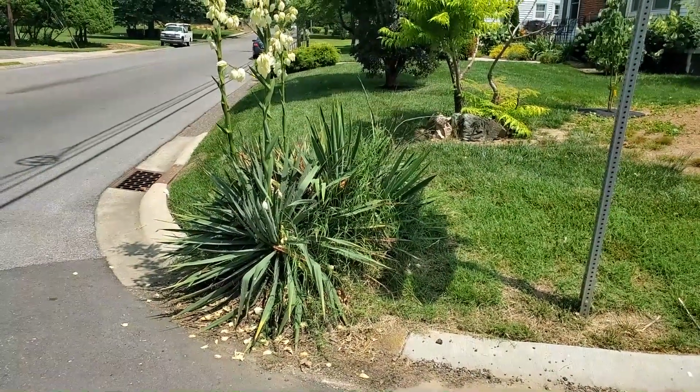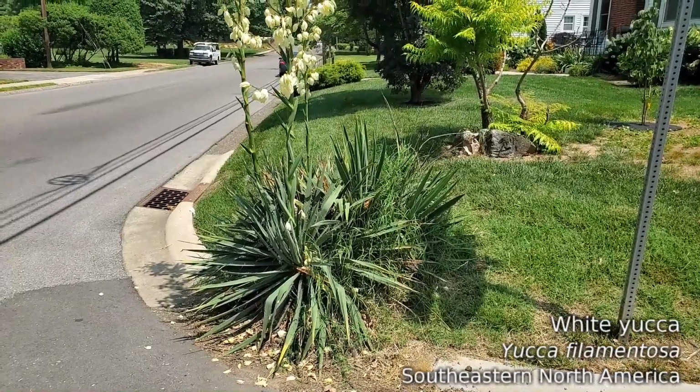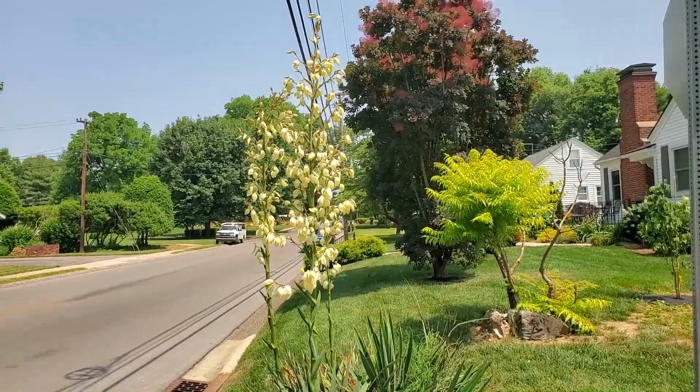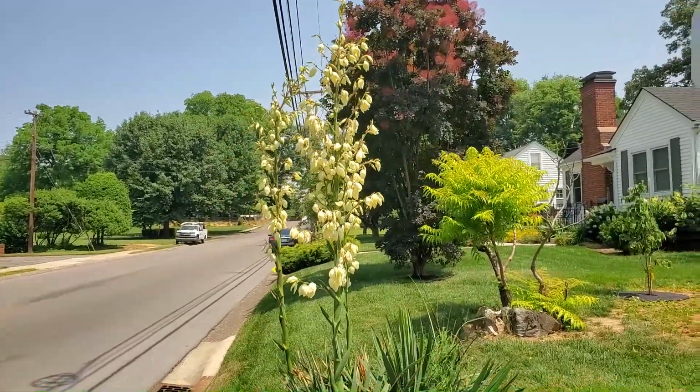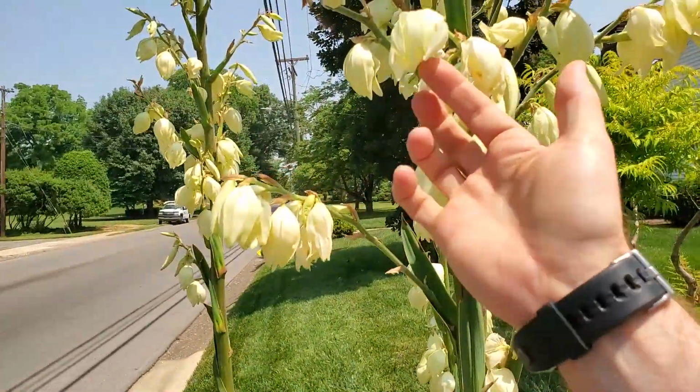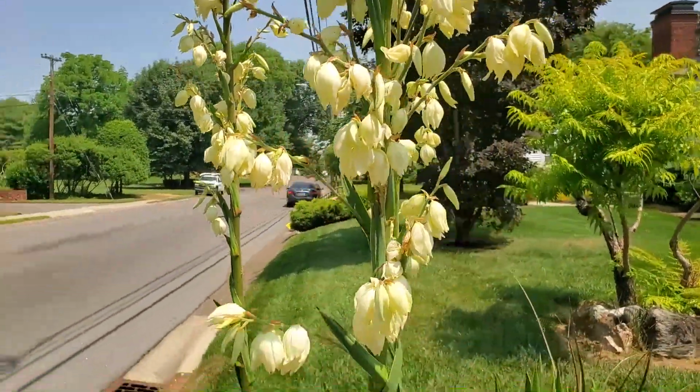Now, right on the corner here, we have what is called a white yucca, and it's in full bloom right now with 3 bloom spikes. And these are pollinated by moths. They're kind of fragrant at night and just very cool.